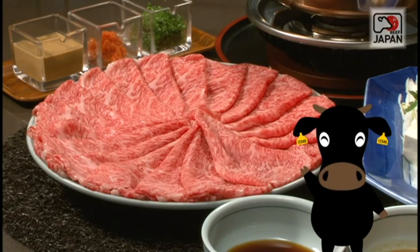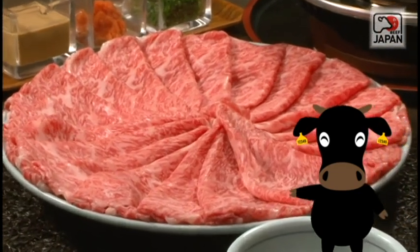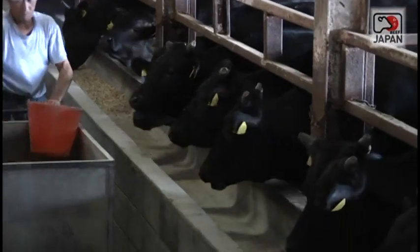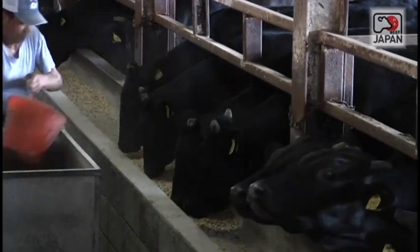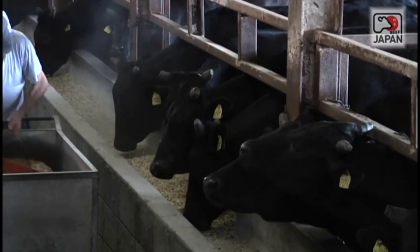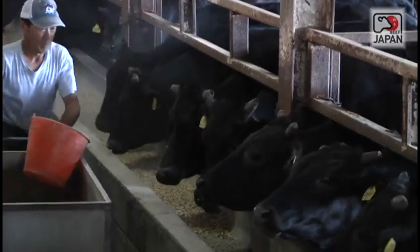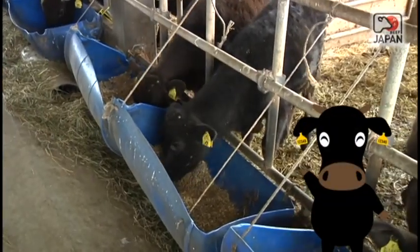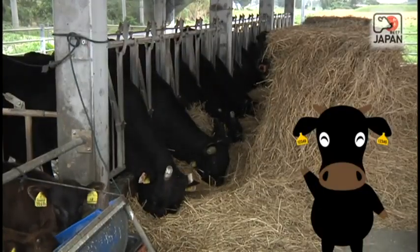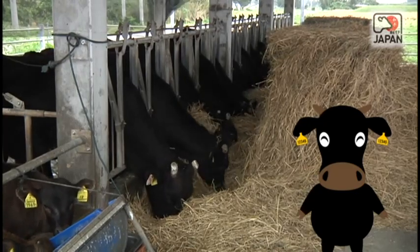The secret to the deliciousness of Japanese wagyu lies in the sashi, or high fatty content of the muscle fiber. This leads to a lot of people believing that wagyu are raised in a special way. Farmers who raise Japanese wagyu don't implement special methods to boost the fatty content of the muscle fiber. That's right! We're a breed that naturally has delicious sashi in our meat.